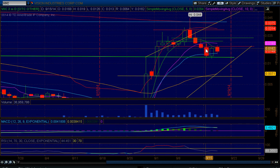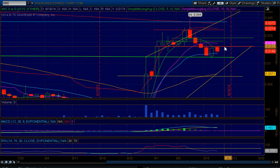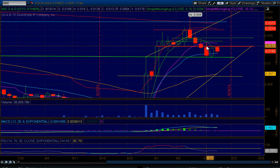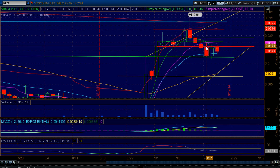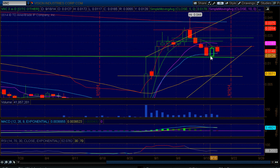So on Monday, once we broke the support and the stock came down, you can see that the next support underneath that was right here at this green line at 0122. And you can see here that yesterday when the price came down, it bounced off of that support. And then yesterday again, when it went up, it bounced off the support again.